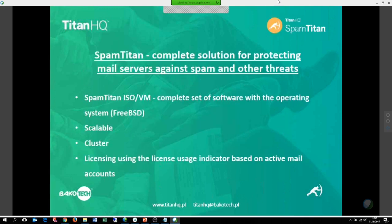So what exactly is SpamTitan? It is an advanced anti-spam gateway, a complete set of software with an operating system, which is FreeBSD. The solution was tested among a wide range of customers around the world, as well as the ESP market, mainly in the US. SpamTitan protects businesses from threats by managing email flow, analyzing employee messages, blocking spam, viruses, and malware. Implementing and managing this solution is extremely easy.